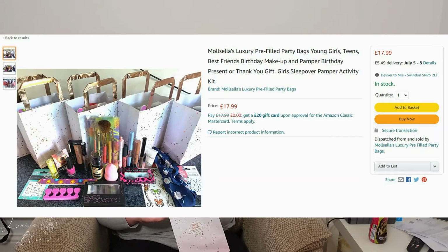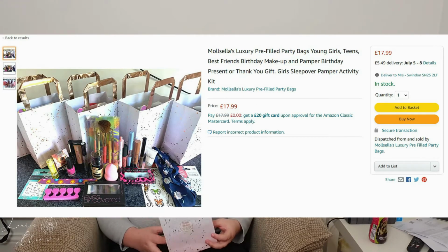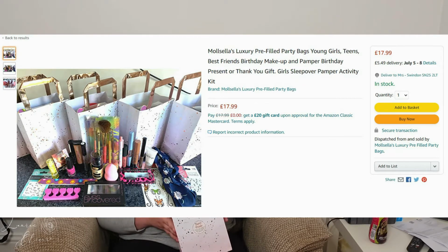But there was a company on Amazon, I'll put a screenshot of the company on screen here now, and I basically just contacted her directly and just said, this is what I'm looking for. We had a hen in Wales. We also had one in America. So I was like, I really want it to include postage. This is my budget.